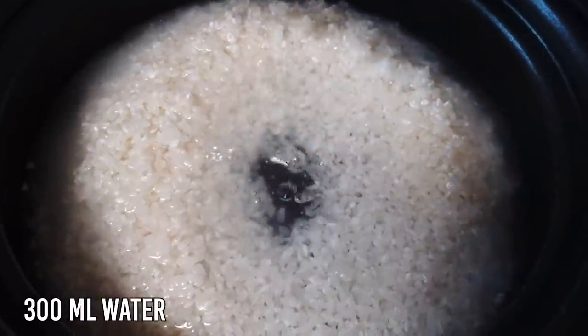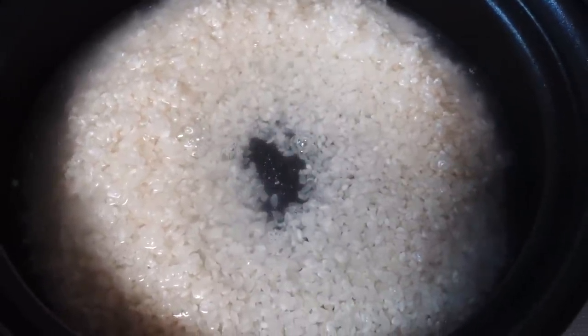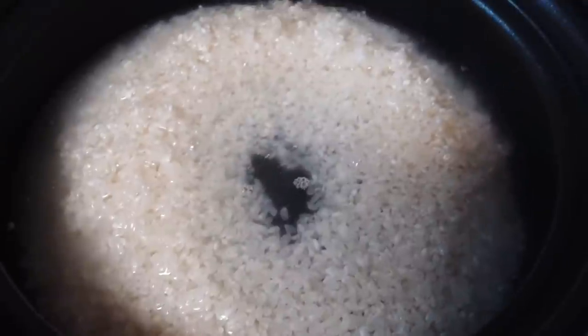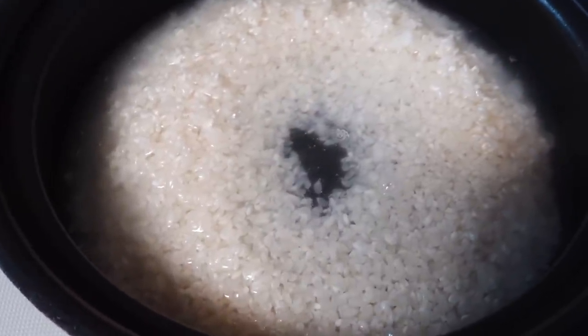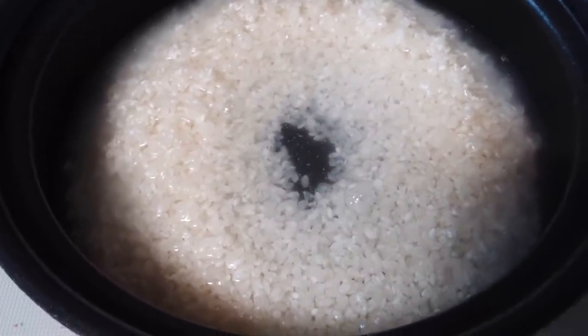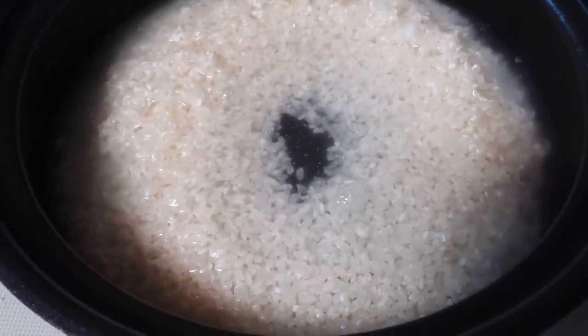300ml of water. This amount is important. Oh, I already washed this rice. Make sure to wash well before soaking in the water. So this water amount, 300ml, is important. This water amount is a little bit less than usual, because I will add other condiments into this pot. So I calculated that amount. Soaking time is about 30 minutes.